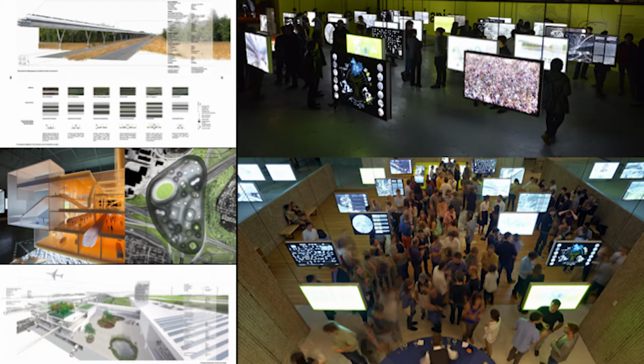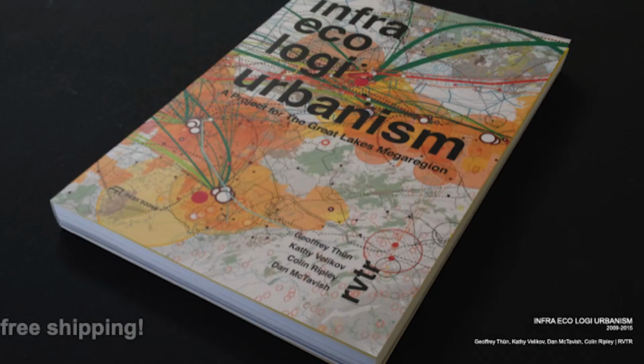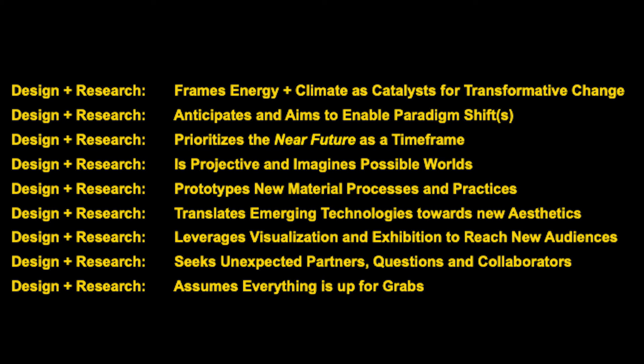In a lot of the work we do, we also end up developing installations and exhibitions that translate some of the thinking or demonstrate the artifacts to a broader constituency, and you can buy a book about that. These were some points that I was going to suggest design research is working on.